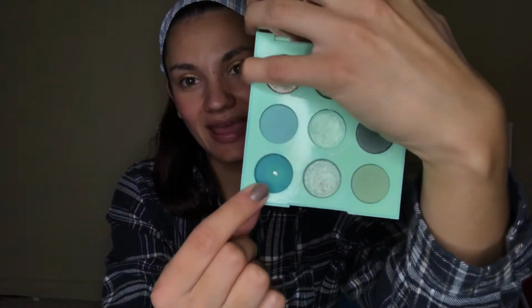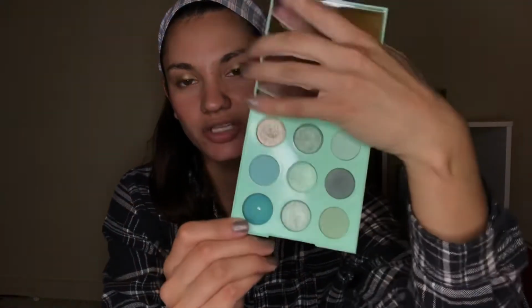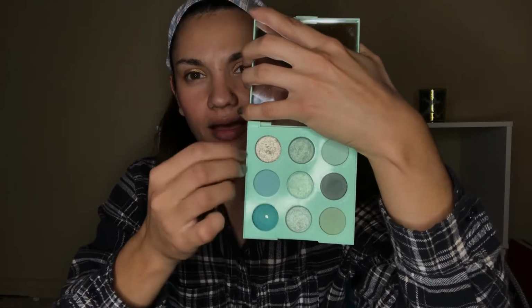So I have hit pan, and I've used it a few more times since I've hit pan just because I love it so much. If this palette looks a little different, it's because I replaced this shade with one from the Child palette from ColourPop. This palette is always so much fun to reach for, and I like it a lot, so it's been really fun to focus on it this month.